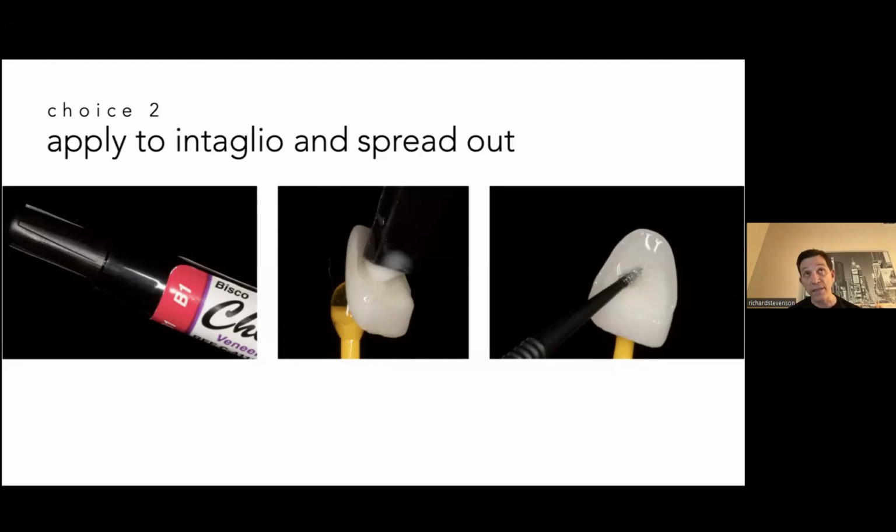And I think if it does happen, what I'd recommend you do, believe it or not, is just go ahead and cement the veneer with the two pieces and slide them together, because at least you'll have a really nice provisional restoration for the patient.